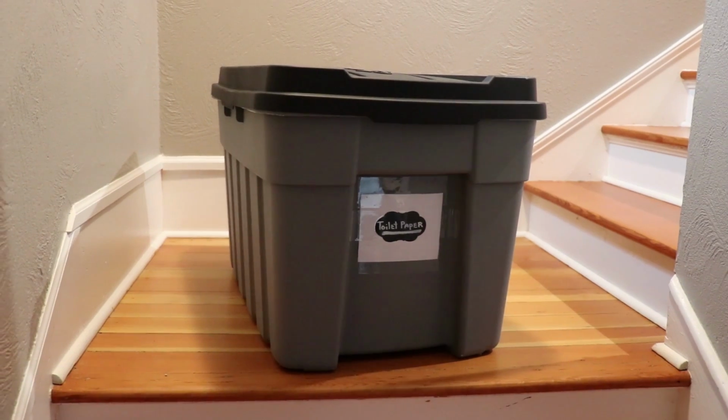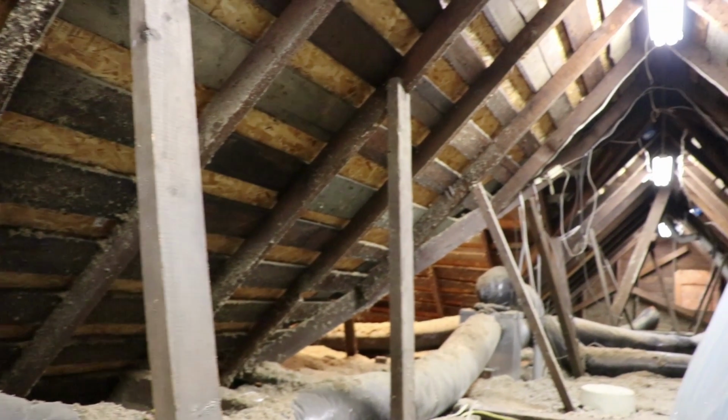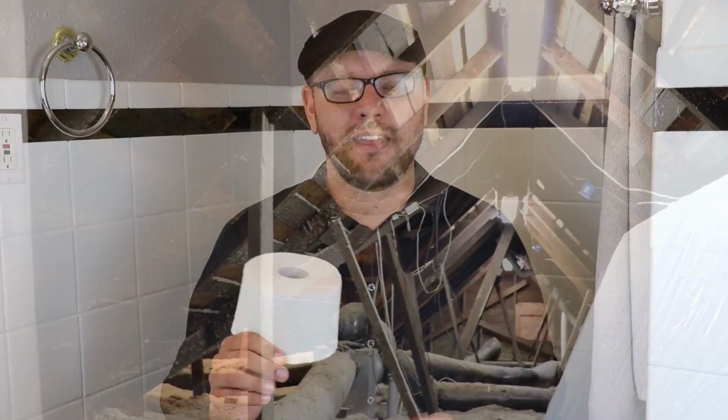For the remaining rolls of toilet paper, I like storing them in plastic bins. So they're protected from water, they're protected from the rodents, and they're easy to transport. And I'll store those either up in the attic, in the rafters, in the garage, or in a basement closet, for example. And I try to do a couple different locations just so they're spread out from each other. And that's my strategy for storing toilet paper.